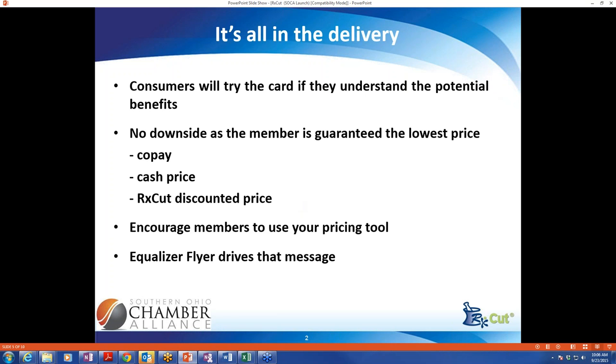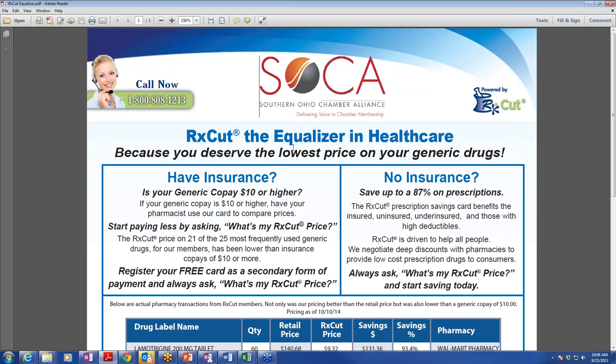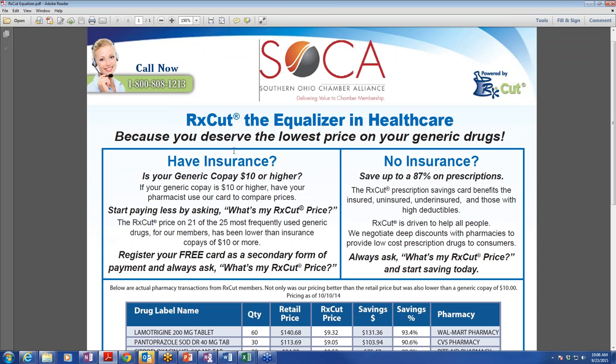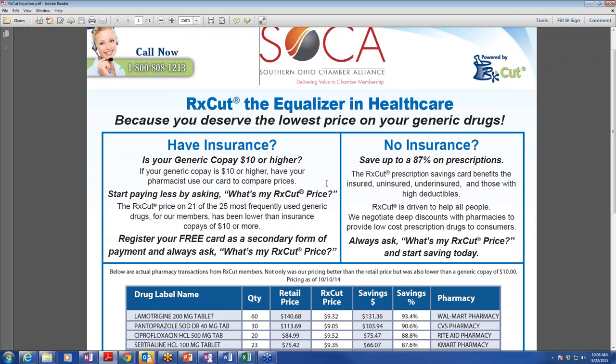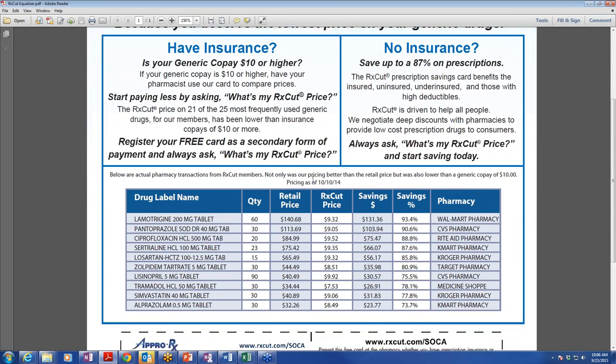The equalizer flyer really drives that message, and each one of you should have received a custom flyer with your logo on it that explains to those who even have insurance that if they have a generic copay that's $10 or higher, they should check our price, because odds are we're going to be lower than their insurance copay. Obviously, for those with high deductibles and no insurance, we're going to win the majority of the time, unless it's a $4 generic. And it actually gives examples with these medications.